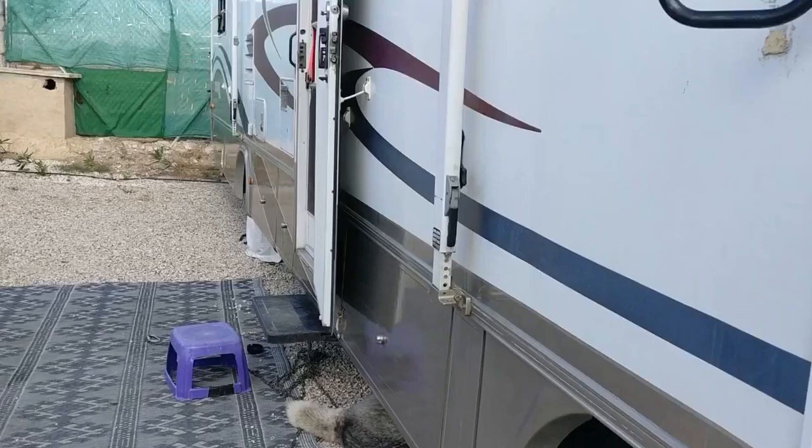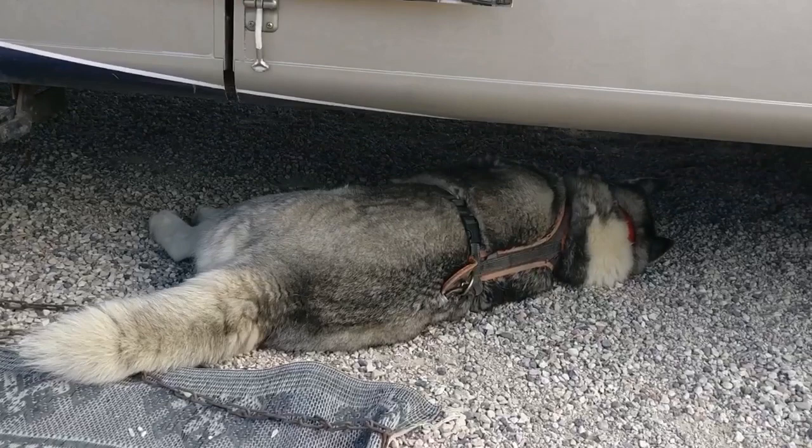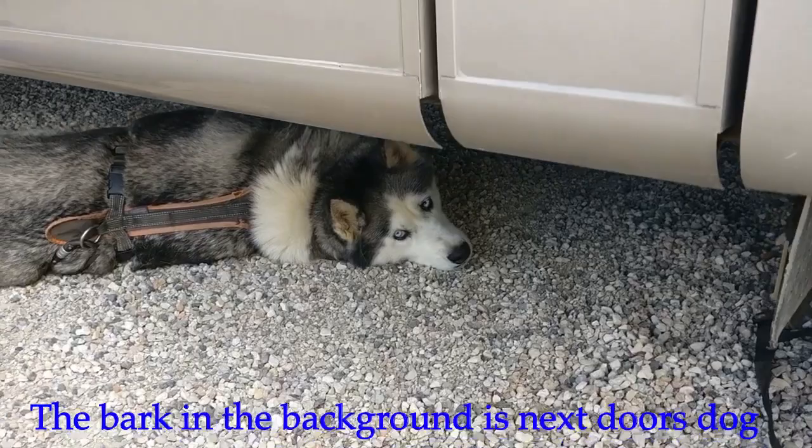Nice big awning. And look, there we go. This is where they like to spend their entire day, hanging around, lying underneath the van. Well, this one does. This is Sasha. She's Sash. Say hello to Sasha. Say hello, Sash. Yeah. She's a good girl. She ain't gonna move. She ain't stupid. You know, she knows where she's cool and comfortable.